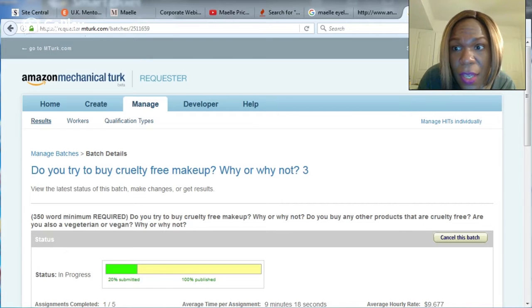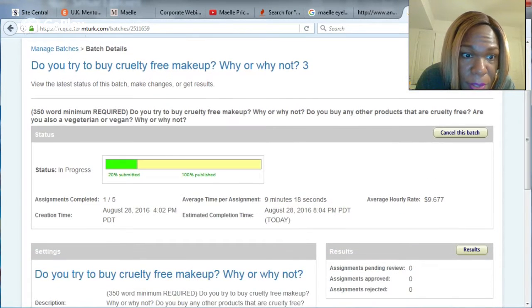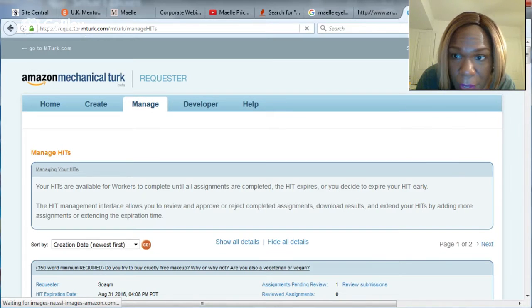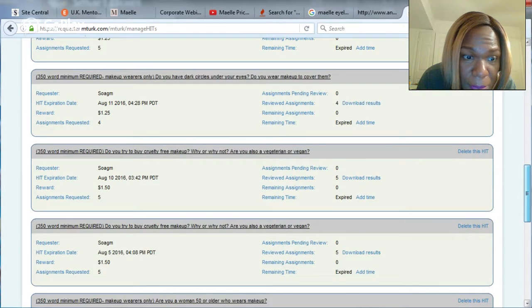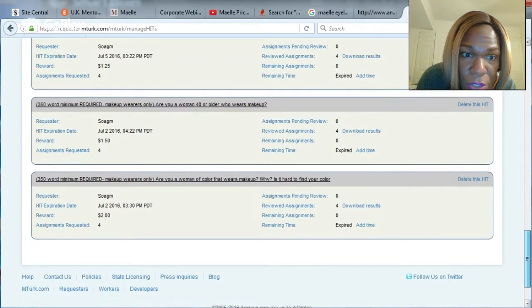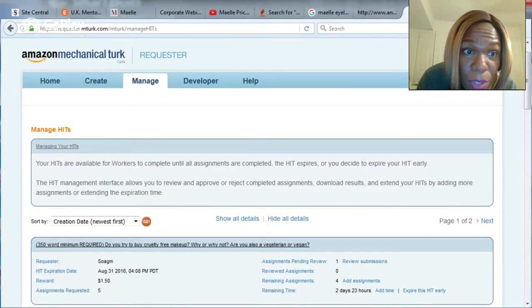So I just put this hit up this evening, and one person has responded so far. Just to give you an idea of what you'll get, I am offering $1.50 for this hit or assignment. And as you can see, I've been using it for years, all types of questions. It has to be posed in the form of a question, at least for this one, for this hit. But you can create your own. You can go in there and search. There are many different ways to create.